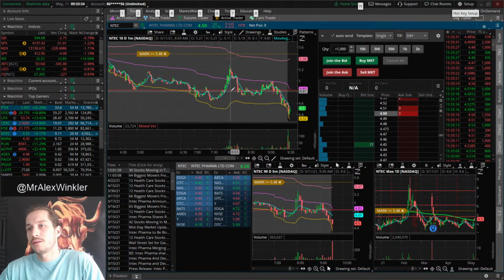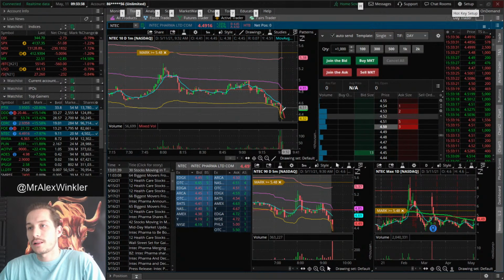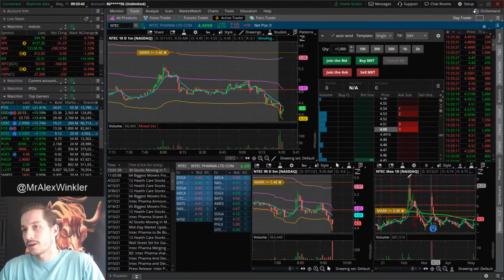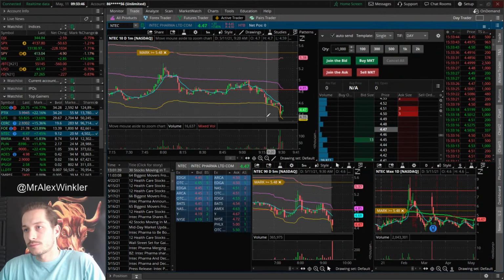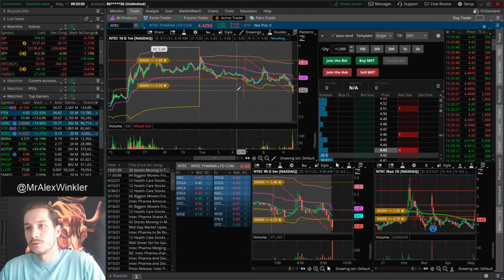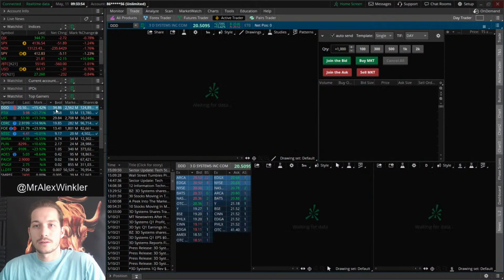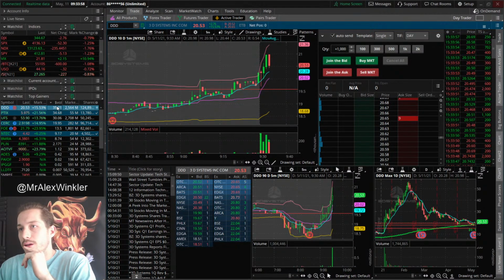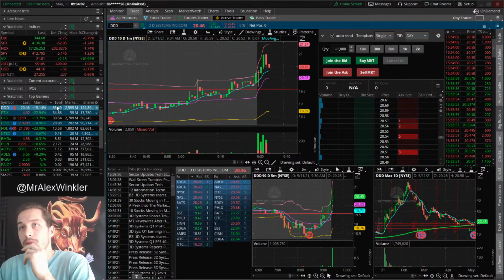NTEC holding it here. It's trying to recover from that morning sell-off it had. Looks like it's having an okay potential red to green move here. I'll put an alert at 4.6. Oops. Creating unnecessary lines on accident on this chart. DDD right now winning.